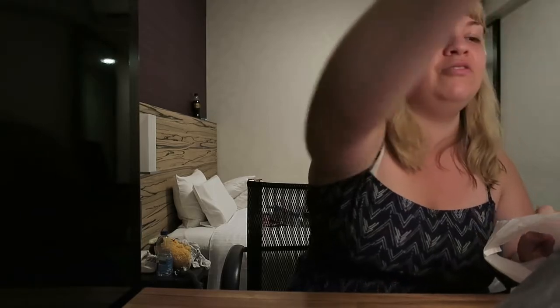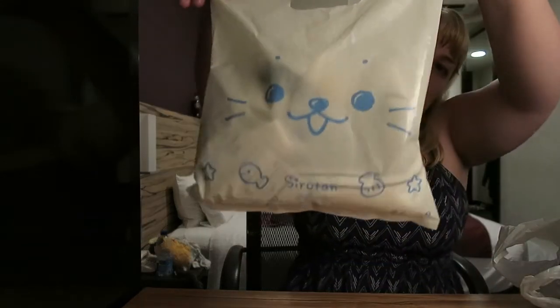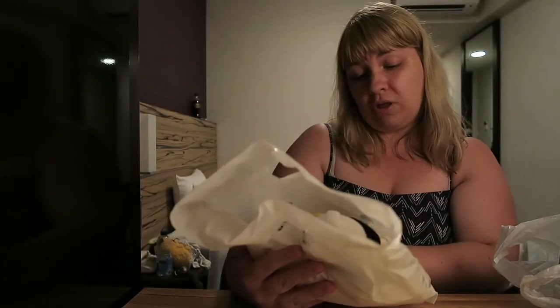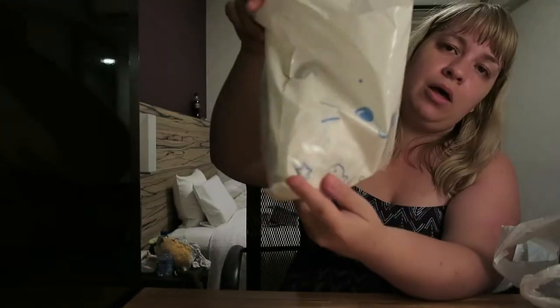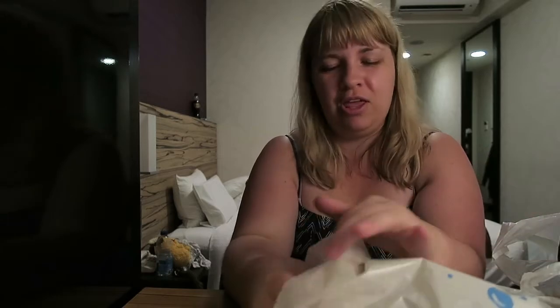Okay, last bag of stuff, guys. And we're done. So the last thing I picked up, we just came across this in one of the stations, is this little seal character. I had seen the seal character in other places. I'm probably going to murder the name. Cyrilton, I'm guessing. I probably pronounced that wrong, but oh well. So I got a couple things from that because I love seals. I think they're really cute.